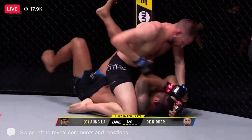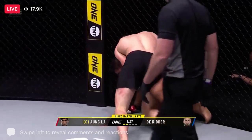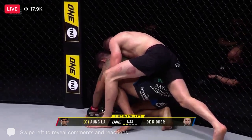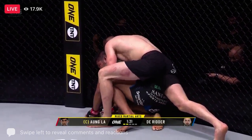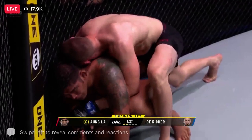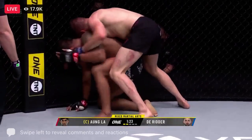The elbows from the towering Dutch Knight, dropping them down. Aungla's going to give his back. No. Nice job to wall walk, though, out of that mount. And De Ritter was forced to step over. Now he's looking to take that back again. If Aungla can press his back up against that wall, he'll be able to defend this back take. This is one thing that he does really well.